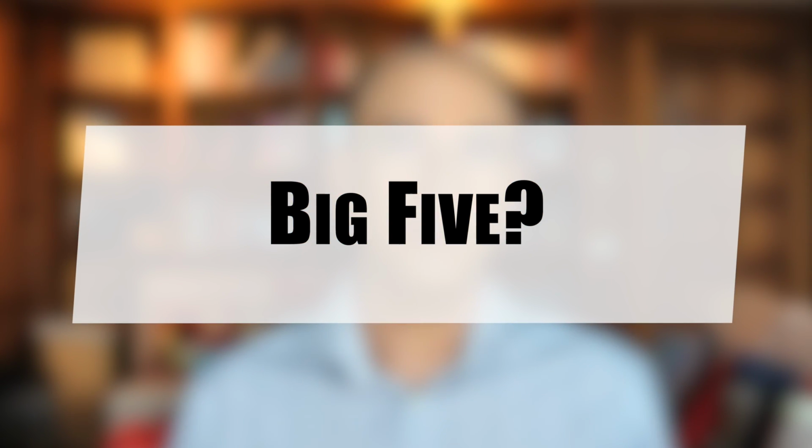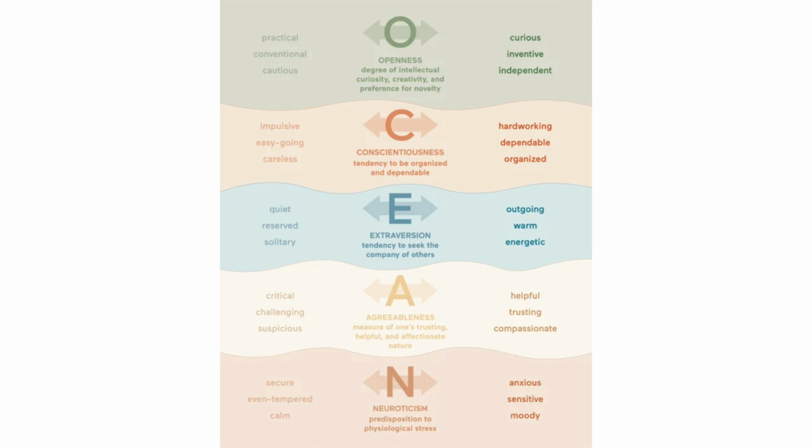The Big Five model, also known as the five-factor model or the OCEAN model, is a very well-established model to know human personality traits. It proposes that there are 5 fundamental dimensions or traits that can explain most of your personality. And it comes with a nice acronym, OCEAN, which stands for openness, conscientiousness, extraversion, agreeableness, and neuroticism.